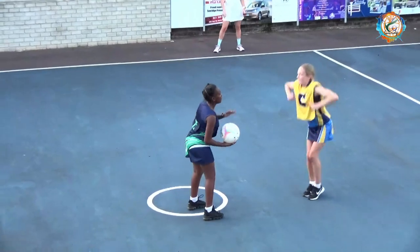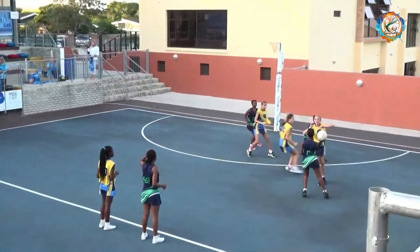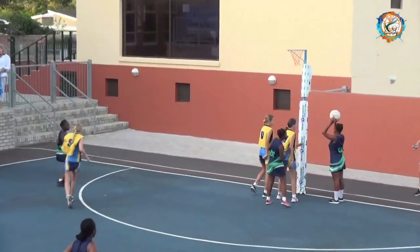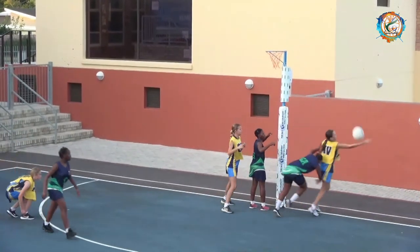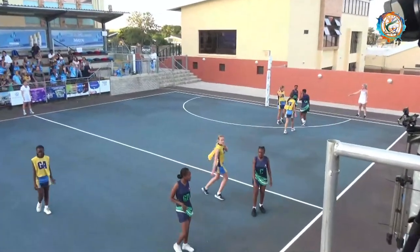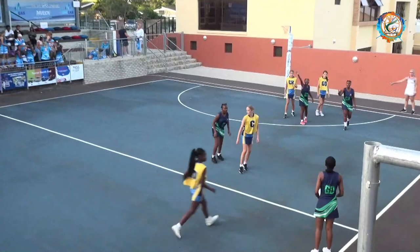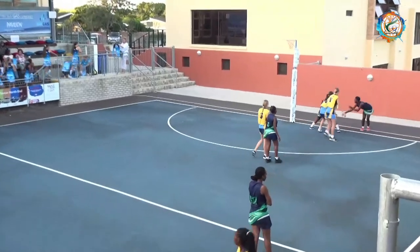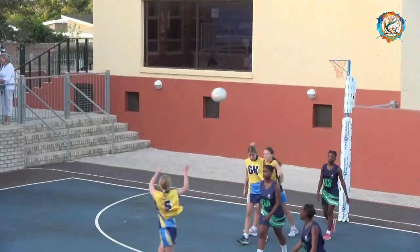Settler center. Nicely passed in the circle. And Charlotte goal defense out of play. Ball is loose. Settlers ball out. Okay, they want the ball down the other end. The pass goes out there. Pass into the goal attack. And a goal to Settlers.